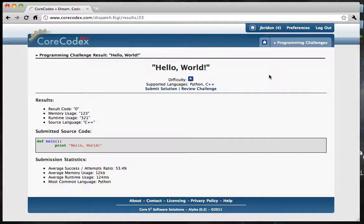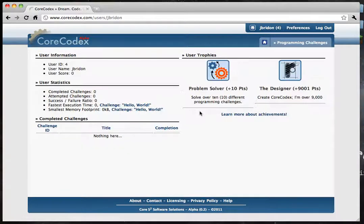And for those that aren't interested in these kinds of things, what's great is that our site also has an achievement system. Here I clicked on my username at the top, and you'll see on the right that I have user trophies. So depending on certain things, such as completion of a certain number of problems, or completion of a specific problem, or maybe I tricked the system, there's a dozen achievements that we have implemented. You'll get a user trophy, and a trophy is bound with a description, so you can show it off to your friends that, hey, user Jeremy Bryden is a problem solver because I solved 10 different problems.